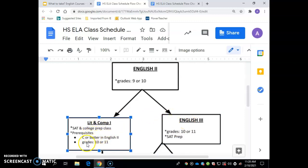Lit and Comp 1 is also open to 10th and 11th graders. There are some prereqs. You do need to score a C or better in your English 2 class, and this class looks at similar skills to English 3, but we also do more with college prep and college preparatory skills.